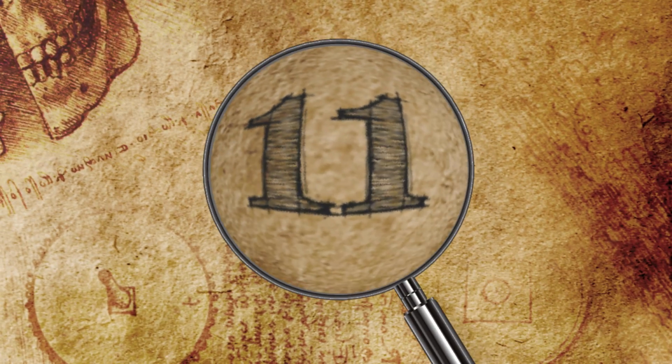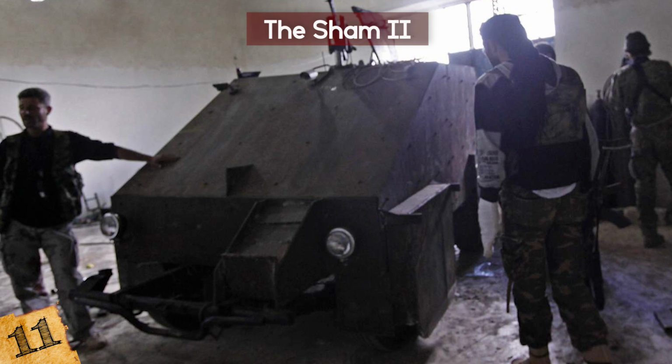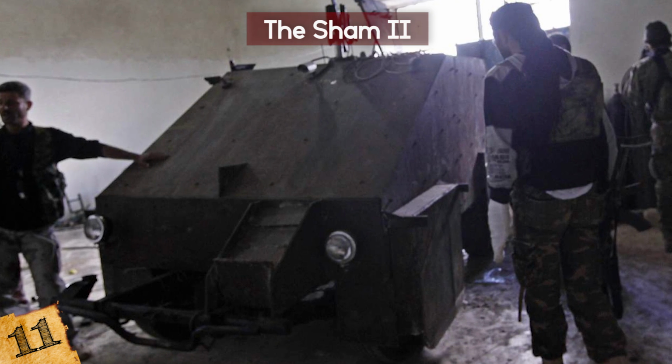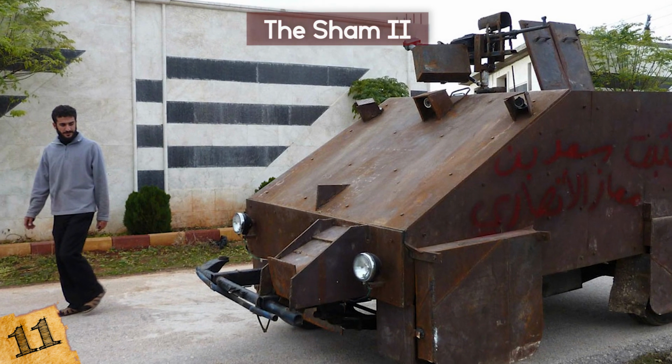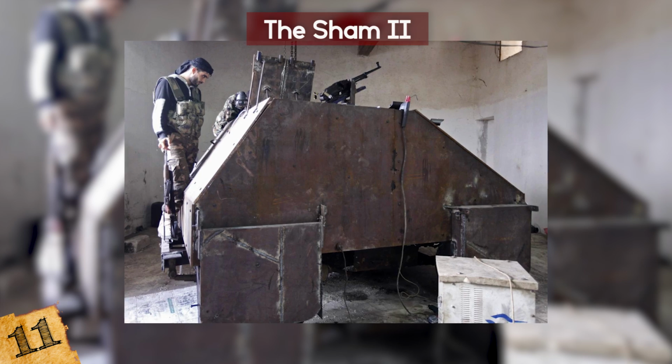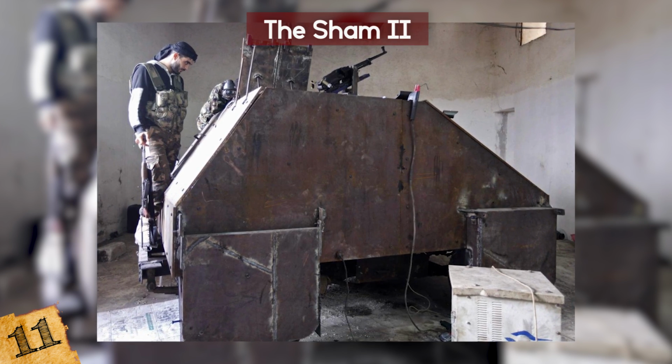Number 11. The Sham II. This might be a weird name for a tank, but trust me, the name itself doesn't even do it justice. By definition, this is actually a homemade tank, and it's being used by the Syrian Rebels. It may not be the most impressive-looking tank ever made. In fact, it'd probably be pretty low on that list.